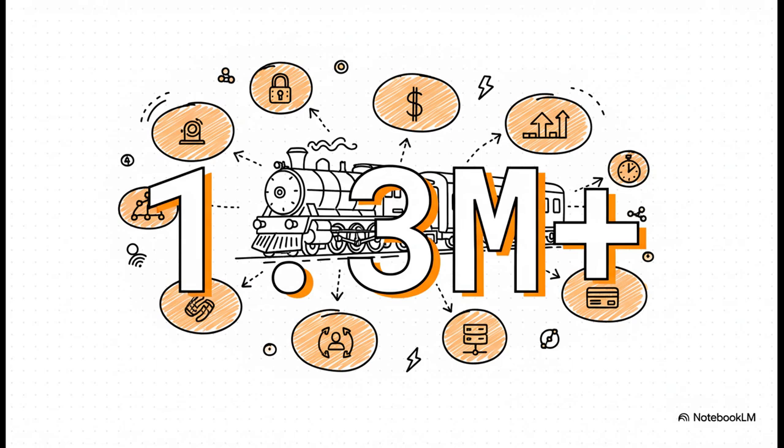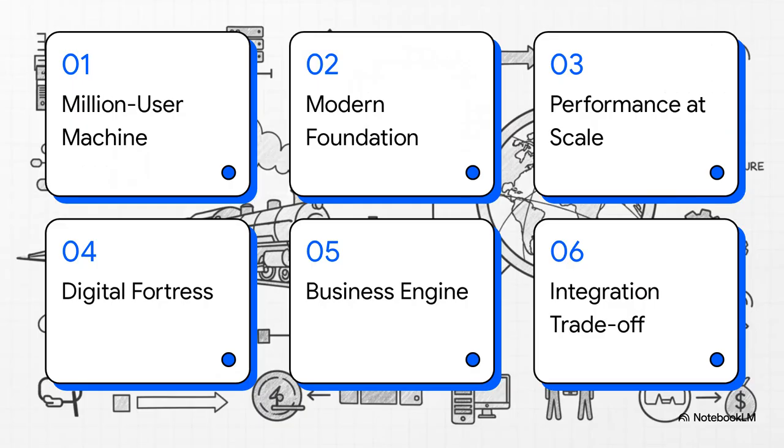Over 1.3 million tickets are booked on this platform every single day. That's not just a lot of sales. It's a constant, massive stress test on the system, and honestly, an unbelievable engineering challenge. So, here's how we're going to break it all down. First, we'll talk about the sheer size of this thing. Then, we'll look at the modern foundation it's built on. We'll dig into how it stays so fast and how it defends itself. Then, we'll see what's powering the business side of things and wrap it all up with a really important trade-off that's right at the heart of its design.